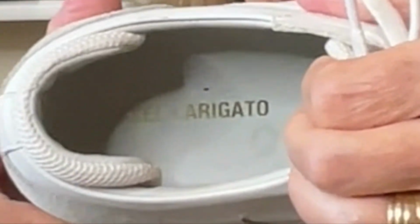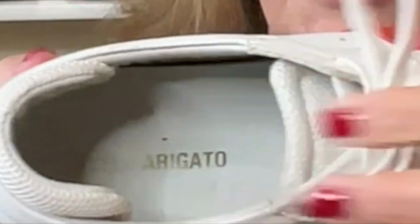The brand is kind of worn on the inside of this shoe. This is an all leather and suede shoe. These are called the Dunk shoe, and these retail for a lot. They also resell above the $80 price point.